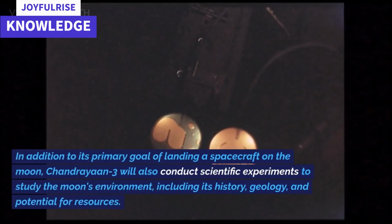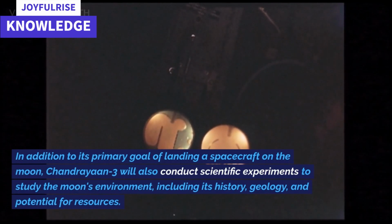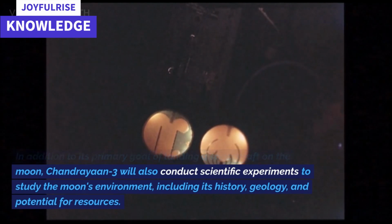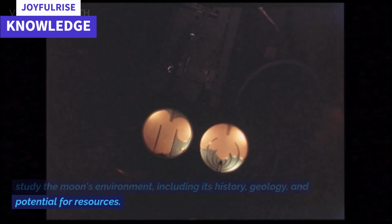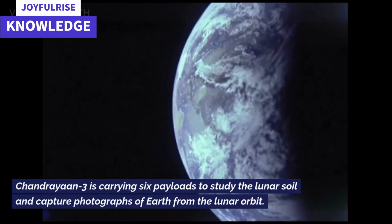In addition to its primary goal of landing a spacecraft on the Moon, Chandrayaan-3 will also conduct scientific experiments to study the Moon's environment, including its history, geology, and potential for resources. Chandrayaan-3 is carrying 6 payloads to study the lunar soil and capture photographs of Earth from the lunar orbit.